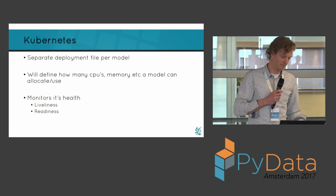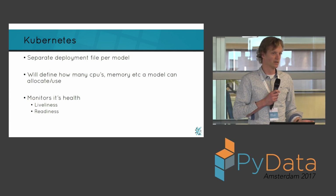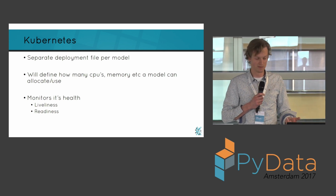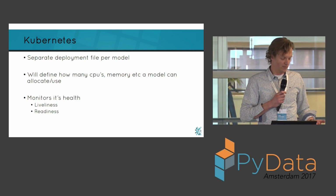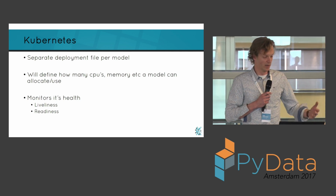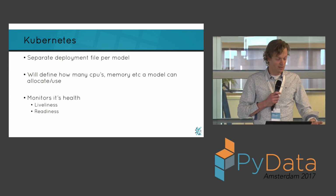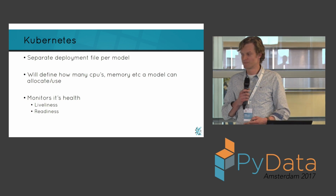So for Kubernetes, create a separate deployment file. It's like a descriptor telling Kubernetes how to launch and monitor this container. And in this deployment file, it will define how many CPUs and memory you need and how to monitor its liveliness and its readiness.